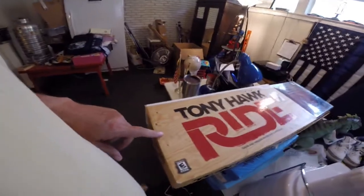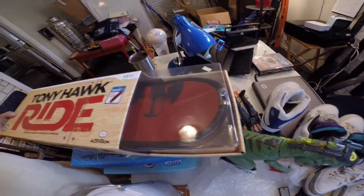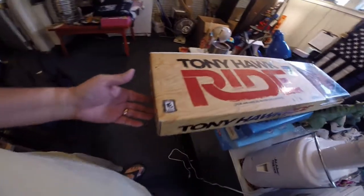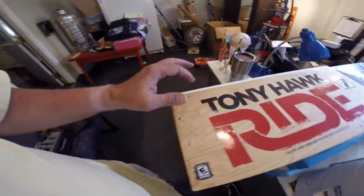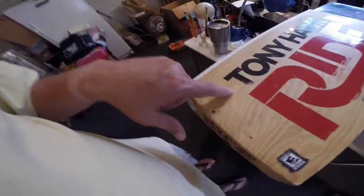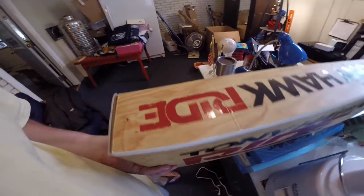One of the best items I picked up for the day, I would say this is the best item for the day, is this Tony Hawk skateboard game and wireless controller. This is a Wii game, and this is the item that goes with the game. It's a skateboard that connects to your Wii, and you can ride it just like a regular skateboard in the game. And the game comes with this whole set. This is new in the box. I looked this up, and this goes for close to $100. It's a really good find. I paid $14.99 for it, but I think that's the best find of the weekend.